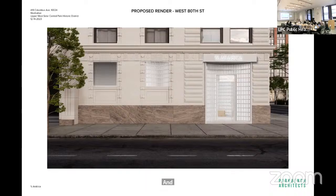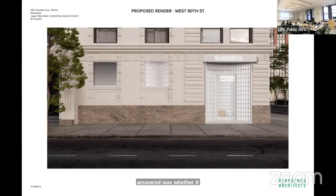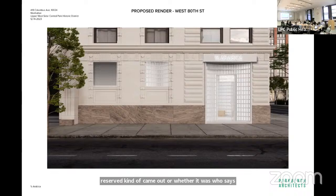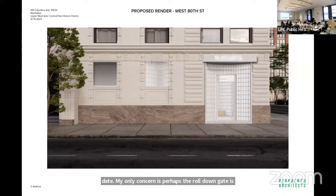The only question that I had, which I think you had answered, was whether the storefront kind of came out or whether it was recessed. And it seems to me that the applicant had said that it was recessed or flush. It's flush, yeah. Flush with the building. So I think I can find that appropriate. And then I think the second question was the roll down gate. My only concern is perhaps the roll down gate is a little bit too bright. And perhaps we can look at the color of the roll down gate. But other than that, I can find this appropriate. Okay, thank you. Commissioner Jefferson?